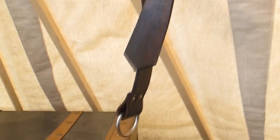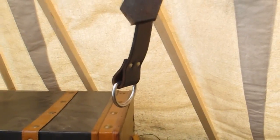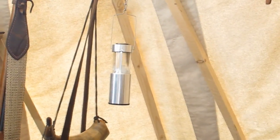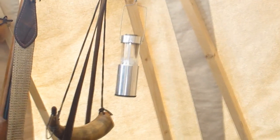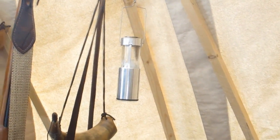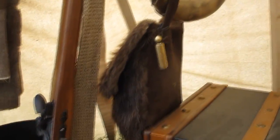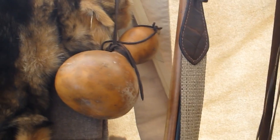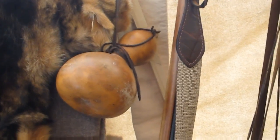I've got a belt up here that I've been working on today that I've stained. Just a one-ring belt, again, very typical from medieval times all the way through the 18th century. I've got a hanging candle holder there, modern day. Again, if it works, it works. A period candle holder would work just as well, and I may put one of those in here, but for now I've got that one. I've got my horn and shooting bag beside my 54 caliber smoothbore musket. I have a container made of a gourd for water at the top there. That would have been, again, very typical, especially in the eastern woodlands, to have a gourd container for water.